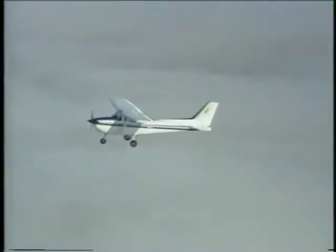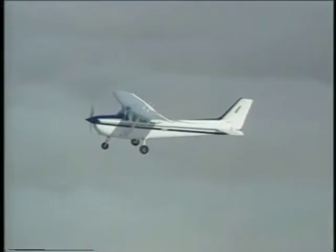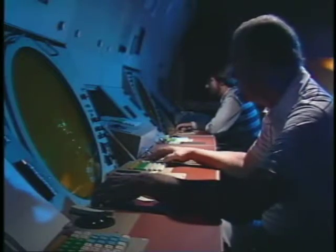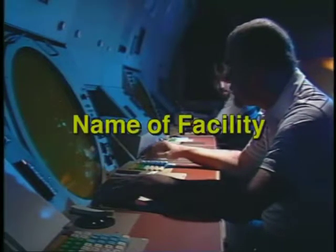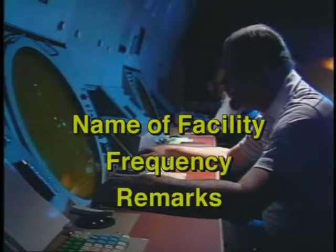Throughout most of your IFR flights, you are usually followed by some segment of the air traffic control system. On many cross countries, your flight will be handed off from departure control to an Enroute traffic control center. This handoff is usually accompanied by instructions which include the name of the next facility, the frequency, and any other pertinent information.